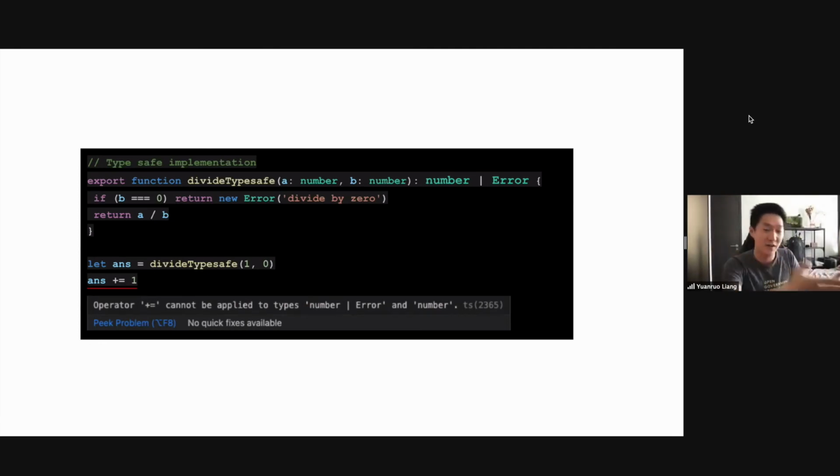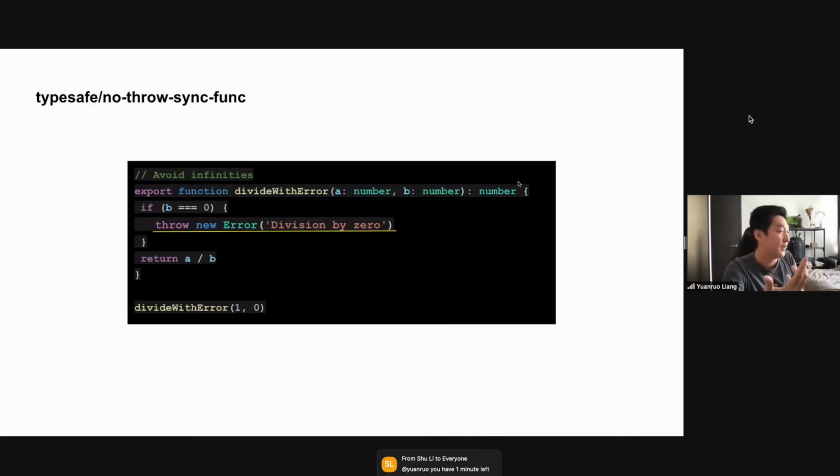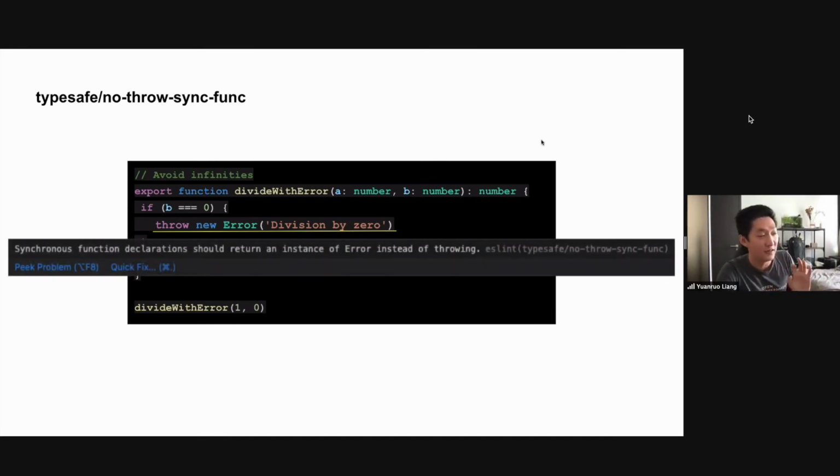So immediately this sets off the developer saying, okay, this isn't workable. I need to check whether or not an error could be coming back, right? And so the better code to do is to actually check, okay, if it's not an instance of error, I will add 1 to my number because that's what I need to do for my job. Otherwise, I will log the message, right? So there will be error handling inbuilt because of type safety. Yeah. So this linting rule in the program to discourage developers from throwing errors is called no throw for synchronous functions. Essentially, what you do is that the moment that developer types throw new error, this warning message shows up to say you should be returning an error instead of throwing it.